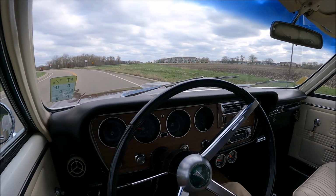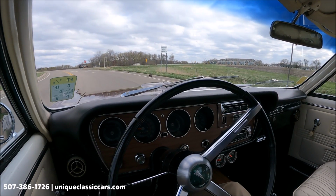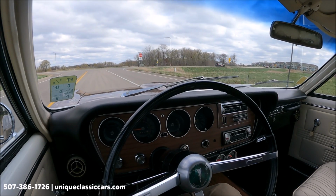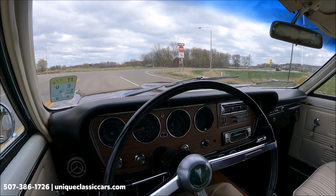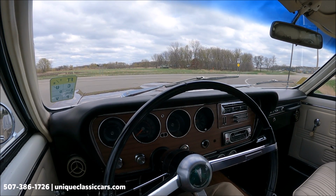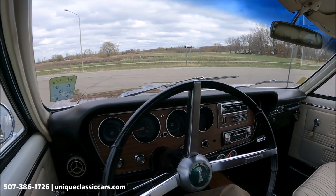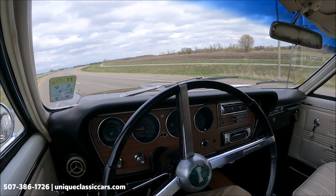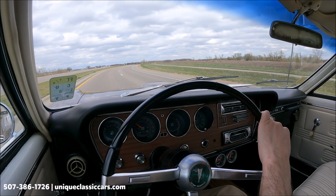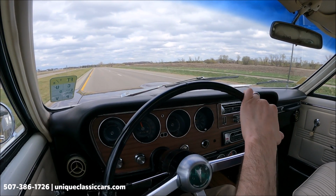Driving a 1967 Pontiac GTO. Looking very good in a burgundy color. This is an automatic on the center console. Our turn signal indicator is working. Fuel gauge is showing just about empty. This car is equipped with the factory clock. The speedometer is working.